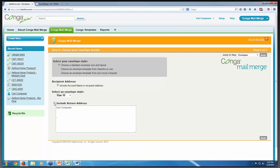If you want to, you can include a return address. This will appear in the upper left corner of the envelope. So let's say I want Conga Composer. He works at Conga, and our address is 385 Interlocken Crescent, Broomfield, Colorado, 80021. There's a comma down there, I'm just going to delete. Okay, so click Next.